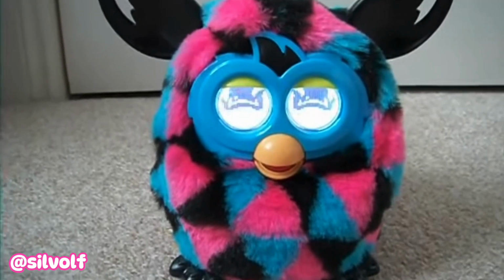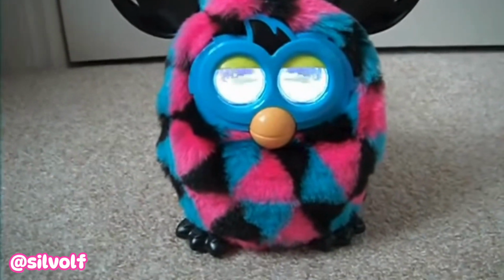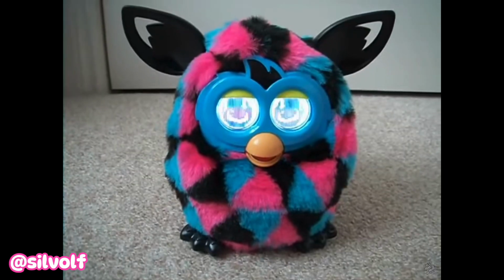Hilarious! Then there's the rockin' personality, whose only character trait is liking music. And you can change your Furby to this by, believe it or not, playing music around it.